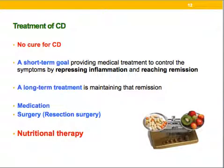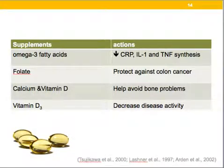So what is the treatment of Crohn's disease? There is no cure for Crohn's disease, but the short-term goal is providing medication to control the symptoms, and the long-term goal is maintaining remission. Some people can get medication and others can have surgery or resection surgery. And also, as a nutritionist, we have nutritional therapy, for example, omega-3 fatty acid, folate, calcium, vitamin D, and vitamin D3. Also, a lot of studies have shown that vitamin D3 decreases the disease activity in Crohn's disease patients.